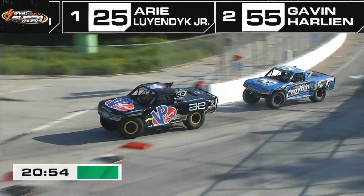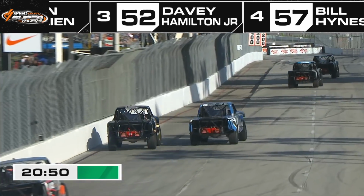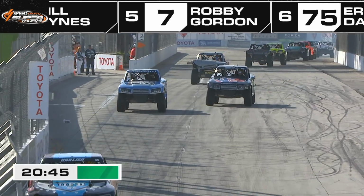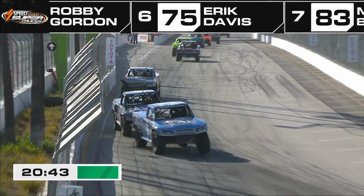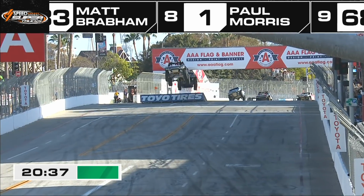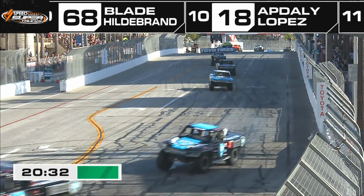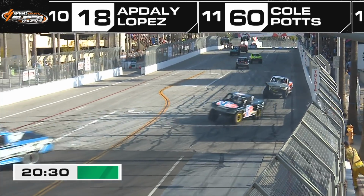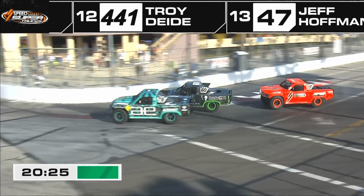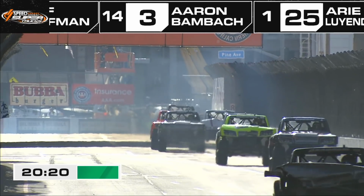Robbie Gordon from 14th position, now up to 5th. He's on the back of Davey Hamilton Jr. He should get this pass done. They'll go side by side on the run down here to the left-hander. Look at those Toyo tires sticking that truck to the ground. You even go to the inside, make a good, clean pass. You don't see a lot of clean passes like that in Stadium Super Trucks. They usually have to be very aggressive. But Robbie Gordon, that Toyo Tires number 7, was able to get right by Davey Hamilton Jr. as now he puts his sights on our leaders. We've got our leaders out front, the 2 United Fiber and Data drivers of Ari Leindyke and Harlan, and they've got the crosshairs on them right now as Robbie Gordon is sitting in P3.